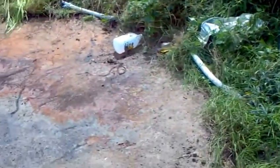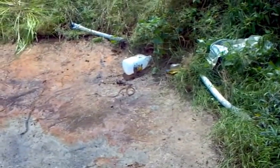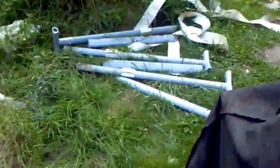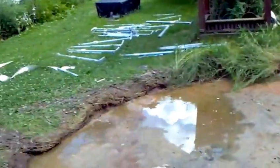And here comes the sun again. Yeah, as soon as it comes out, it gets unbearably hot. So, yeah, here's this giant mess. All the crap, and that's an old, I don't even know what that is, some kind of jug. And I still got stuff laying everywhere that I got to get rid of.